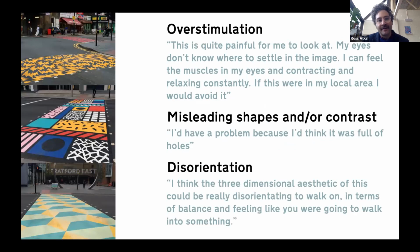There were also issues more specific to different designs that were interesting. Some of the designs are very busy visually, and they led to people feeling overstimulated, both people with sight loss and people with neurodiversity. There is also an issue where you've got high contrast shapes within the decoration on the crossing, and people with sight loss who rely on their residual vision interpret them as holes potentially, or other hazards on the street. They then have to slow down and check, which is the last thing you want them doing in the middle of the crossing phase of a crossing.